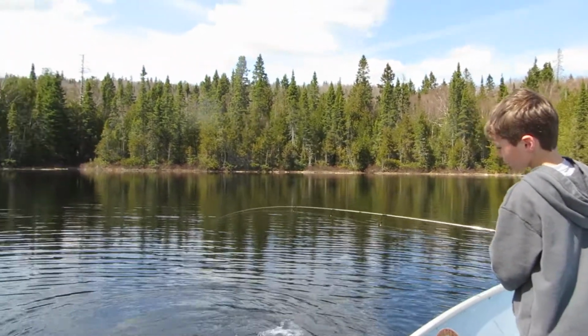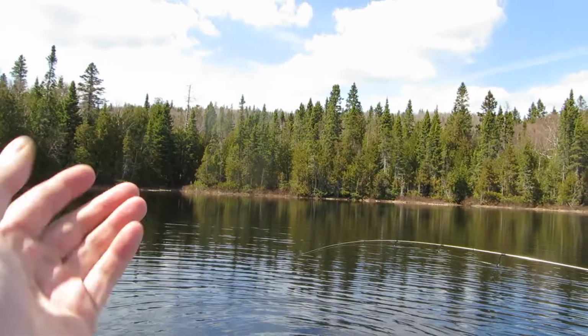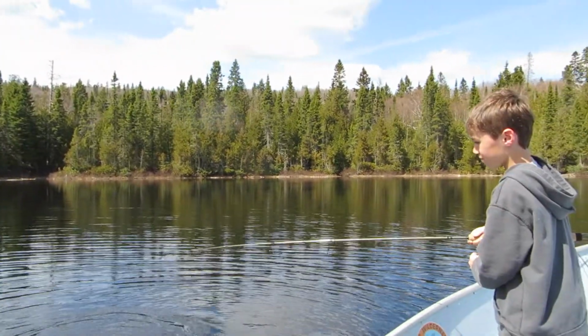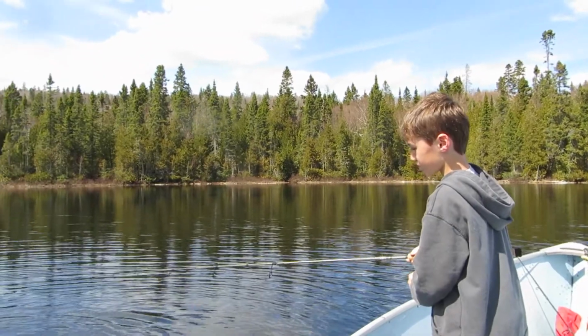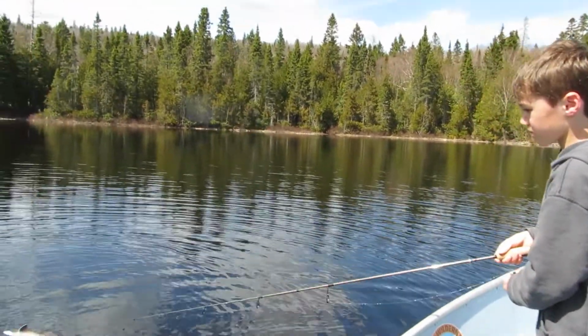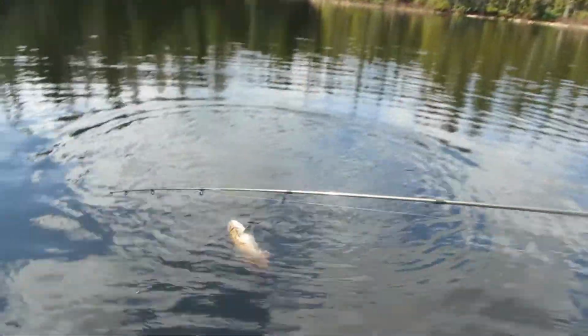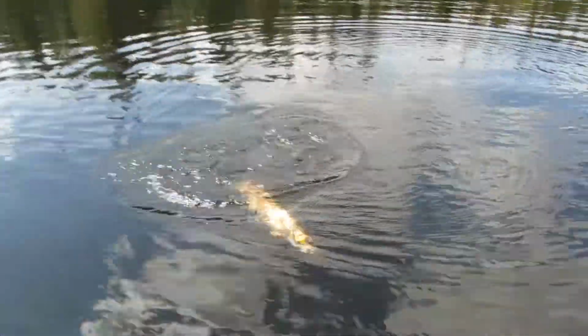There's a small creek filtering in right over there, and there's a flat, 10 to 12 feet here, a mud flat, and the fish seem to be feeding here. All right, this one looks like it's ready to come in. Just guide him towards me, okay, buddy? Barely hooked.